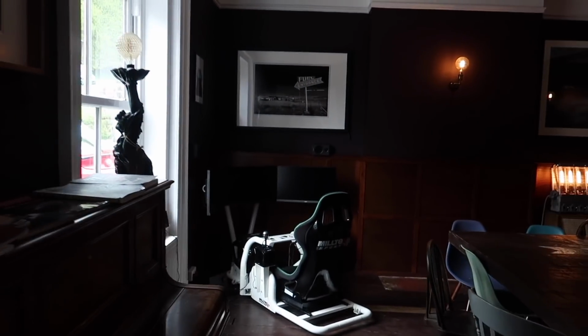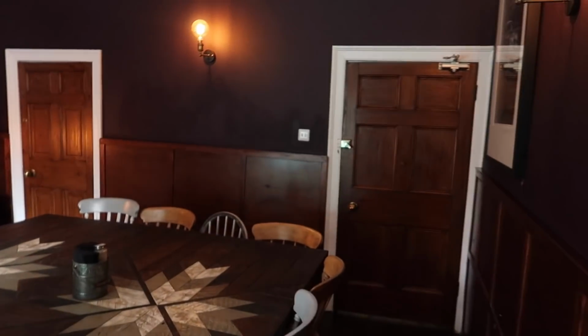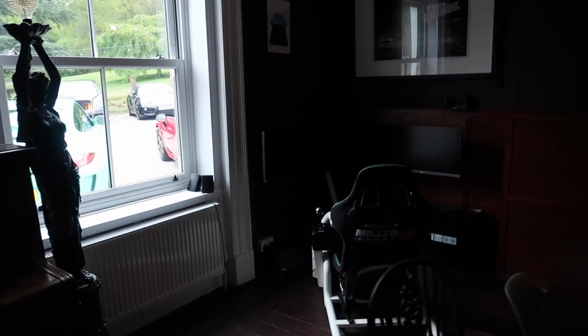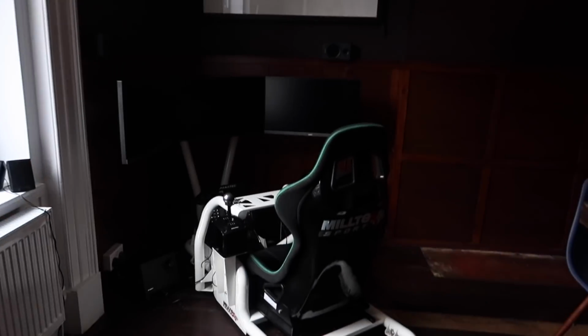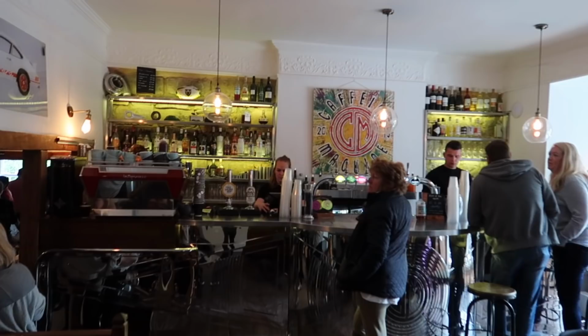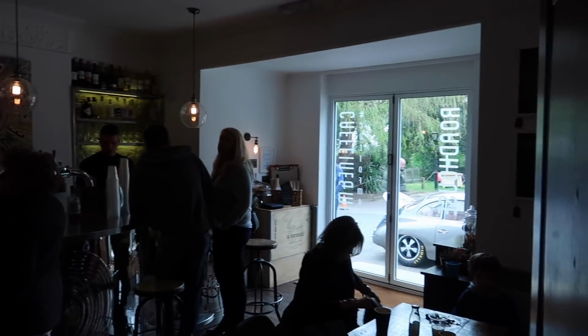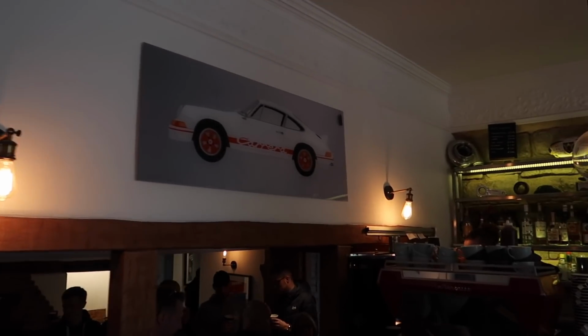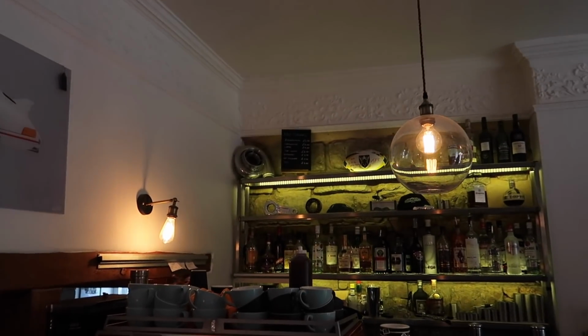Oh, this is cool. This is very cool. Kind of rustic feel to it. Cheeky simulator there. I'm sure that'll be on later on. In fact, that looks like a lot of fun, that. And here's the kind of main bar area. That is very cool. You can see all kind of the memorabilia up on the wall. Look at that huge turbo house over there. Yeah, this is super cool.